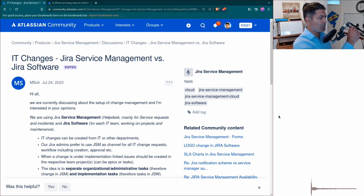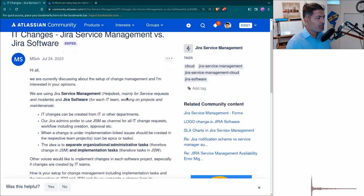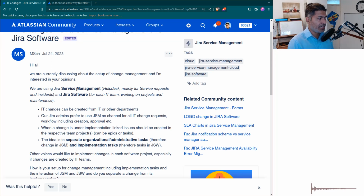And I believe this person is trying to get some idea on whether they should be using Jira Service Management only or they should consider using Jira Software. And this person has also explained that they use JSM mainly for help desk and service request incidents, and for IT teams, someone who's working on projects or delivery or dev work, maintenance, they're using Jira Software.